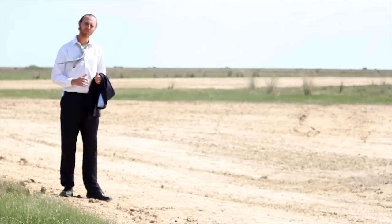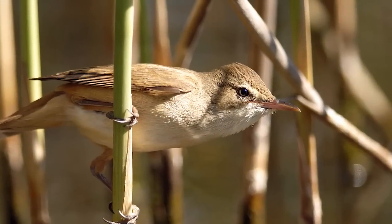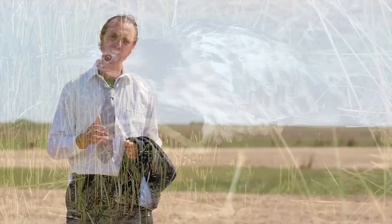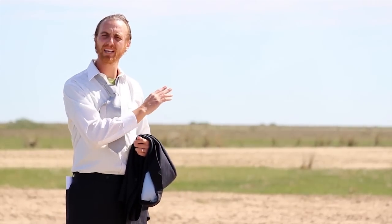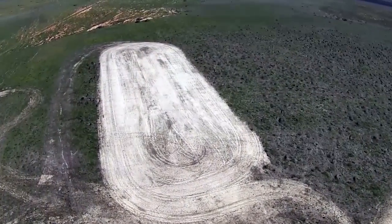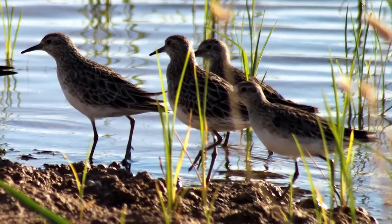This reed bed will eventually support species like the reed warbler that otherwise wouldn't occur here. But ultimately, the aim is to attract the endangered Australasian bittern. Using the fill from the reed bed pit, Ian and Joyce have created mudflat islands like the one behind me, which will eventually attract migratory shorebirds like the sharp-tailed sandpiper that breeds in the Arctic.